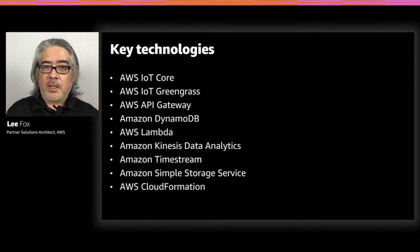There were a lot of key technologies that we used on the AWS infrastructure that allowed us to make this happen. AWS IoT Core, AWS IoT Greengrass, and AWS API Gateway are some of the key technologies in here. But we also supplemented it with Amazon DynamoDB and Amazon Timestream for our data persistence needs. A lot of the processing and ingestion of data came in through AWS Lambda and Amazon Kinesis Data Analytics. Finally, we ended up using S3, or Amazon Simple Storage Service, for the persistence of all the songs and the definitions of songs that we needed. And we are able to quickly rebuild this time and time again through the use of AWS CloudFormation.